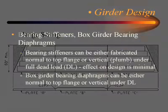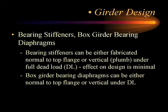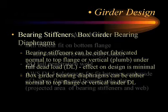Stiffness, I've got to go quickly. Bearing stiffeners: just put them in normal to the top and bottom flanges, as opposed to trying to tip them a little bit so that when the girder rotates under its dead load rotation, they come back to plumb. Nobody's going to see it. Nobody's going to notice it. It's probably not going to have any effect on the design.